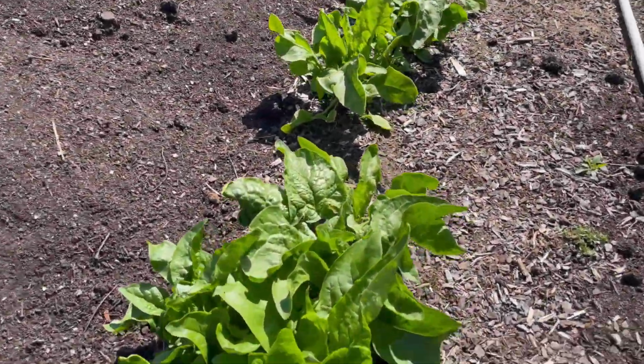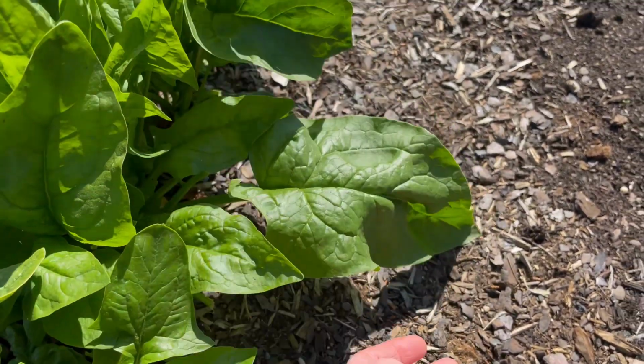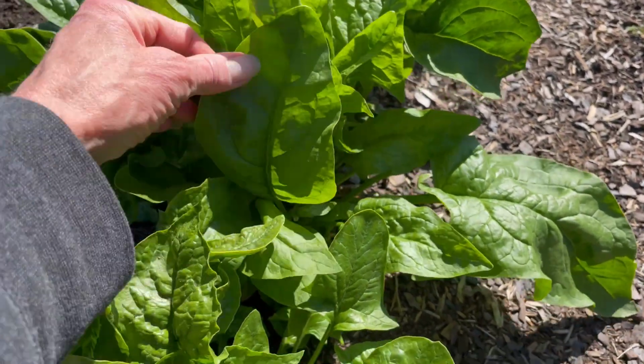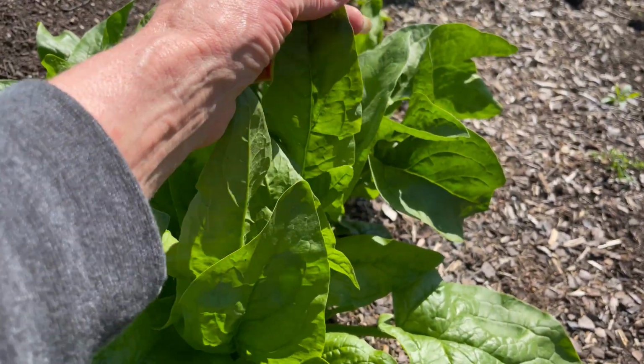Wow, this is truly amazing. I mean, this spinach, even though it's very, very big, look at the size of this leaf compared to my hand. It's still very, very tender. And it's actually in pristine condition. I'm just amazed by it.